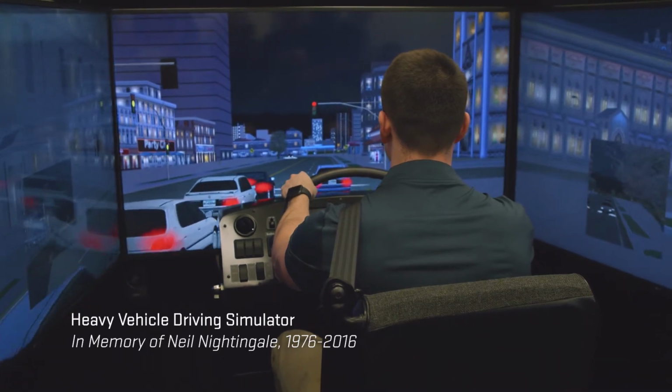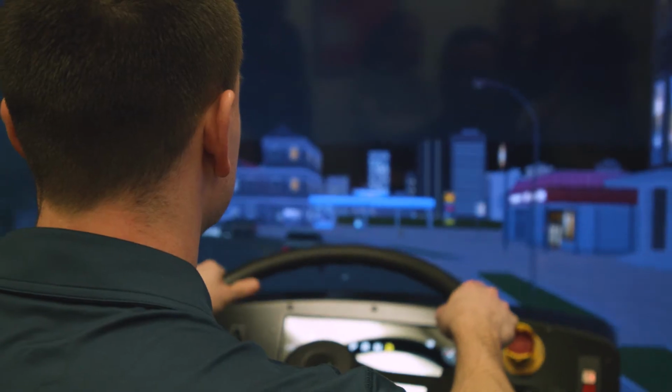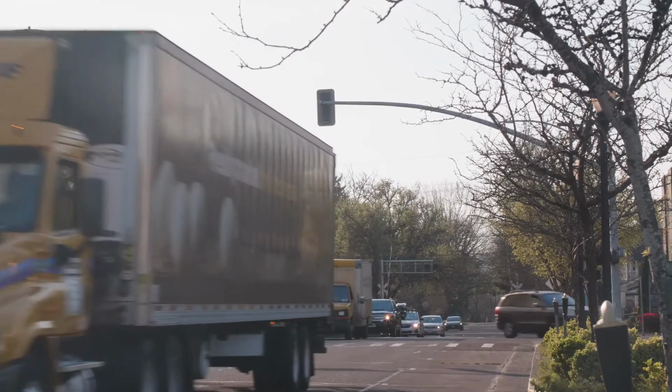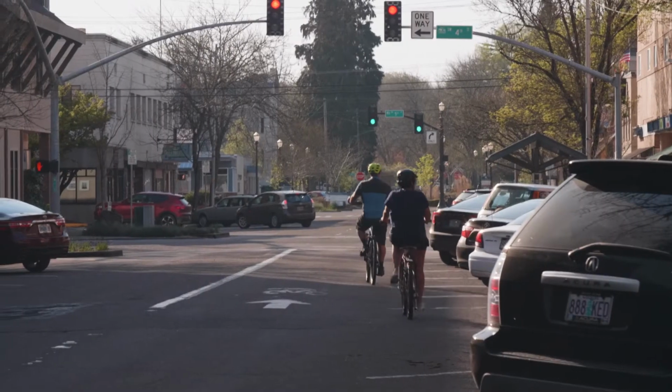The next simulator type that the lab is investing in is a heavy vehicle simulator. So we'll get to study heavy vehicle driver behavior. And those conflict zones include places like loading zones for commercial vehicles, where that large vehicle positions itself and how it obstructs the movements of bicycles is very interesting.